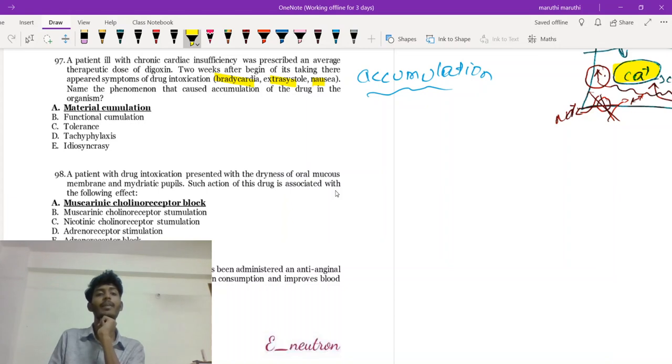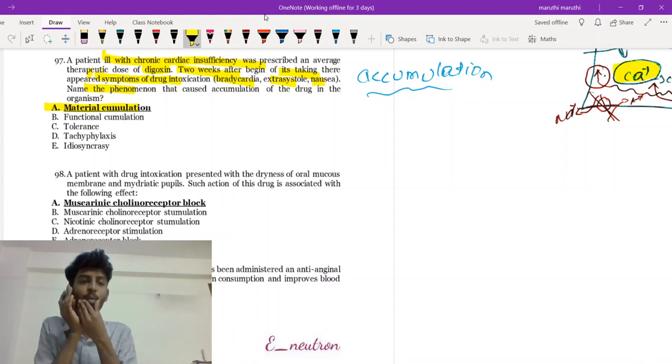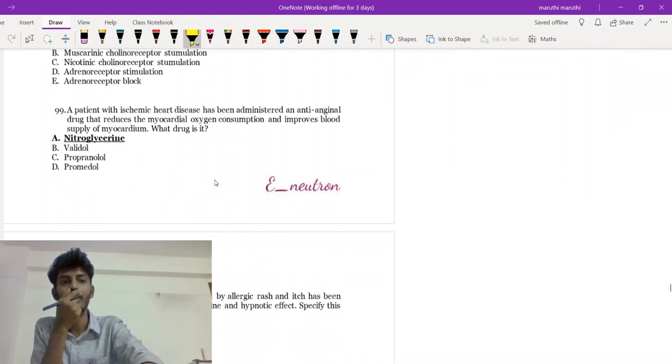So, let's see, a patient ill with chronic cardiac insufficiency was prescribed a therapeutic dose of digoxin. Two weeks after he began taking it, there appeared symptoms of drug intoxication. Name the phenomenon. The phenomenon behind this will be material accumulation, a type of drug accumulation.